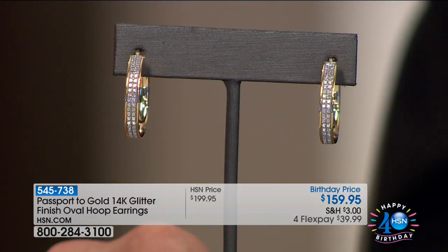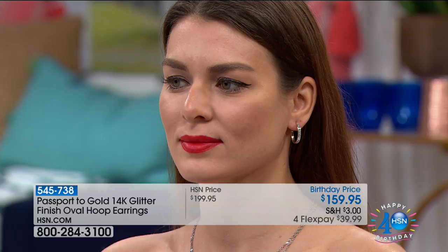They are stunning, bright, yellow gold. Everything is about what's happening right now in the fashion world. That's right. The warmth, the beauty, the prestige of 14 karat gold. That's the entire collection that we've got from the passport to gold.